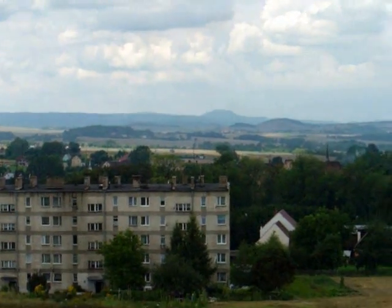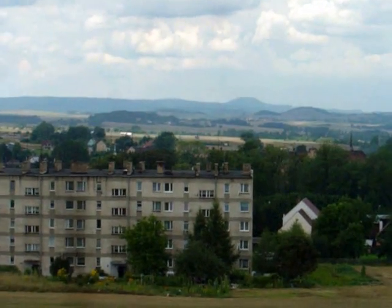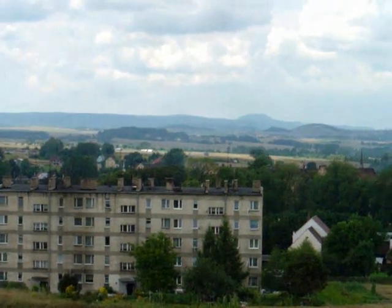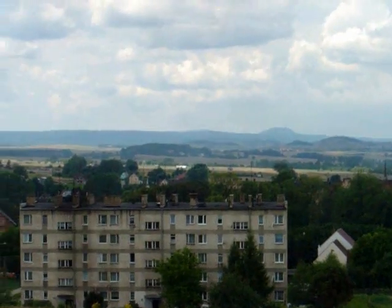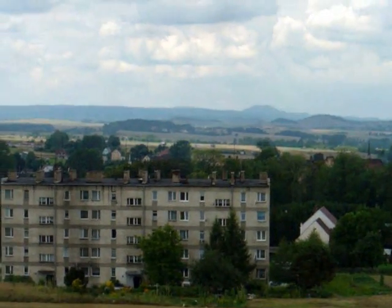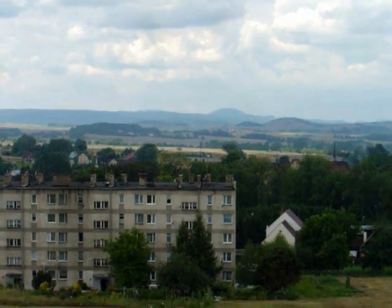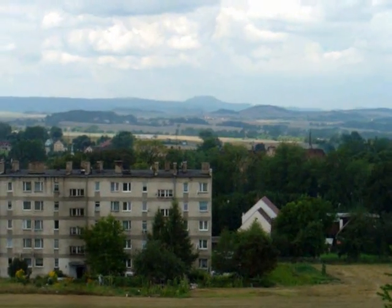From here in Kłodzko we have a view of the Table Mountain. The view is taken from the eastern side. From the northern side it's much more impressive and much longer. But even so, this gives an idea of the flat-topped hills, which is extremely unusual in Europe.